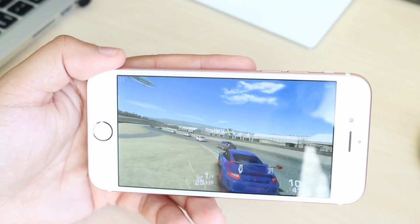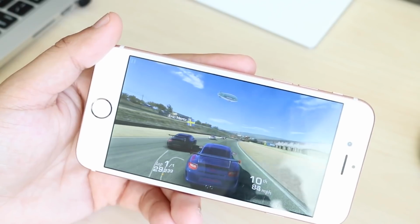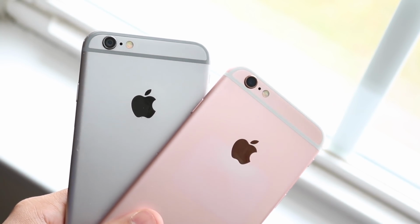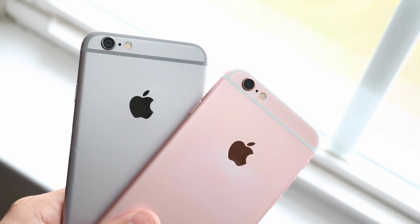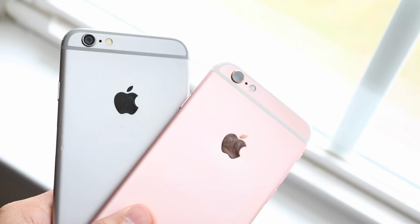And to top everything off before I get too emotional, another huge upgrade that this phone brought was the camera. We went from an 8 megapixel camera that was on the iPhone 4S and I think the iPhone 4 as well, all the way to the iPhone 6, and the iPhone 6s starting there brought the 12 megapixel sensor.